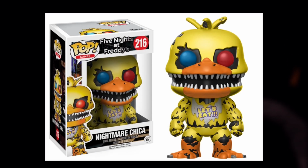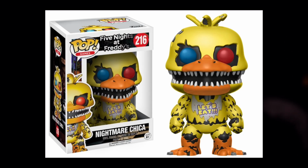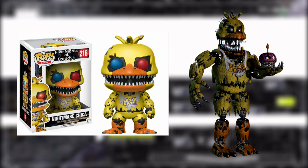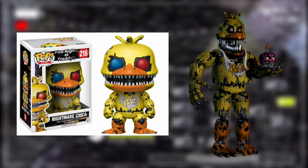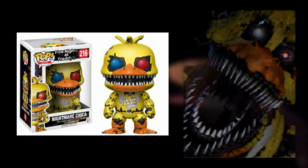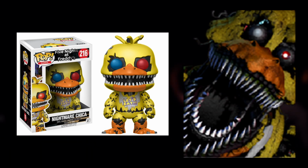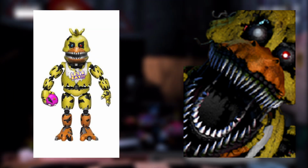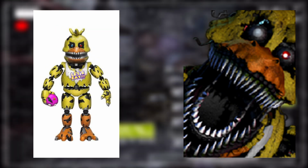I also want to quickly loop back around to Nightmare Chica. You might have noticed that the eyes are red and blue. This is because of this specific render where the lighting makes it look really strange, but Nightmare Chica's eyes are not meant to look like this. If they literally had looked at any other source material, they would have known this, but they went with that, and they did this on the figurine too. This is such a weird inconsistency and another thing that Funko just loves to do.